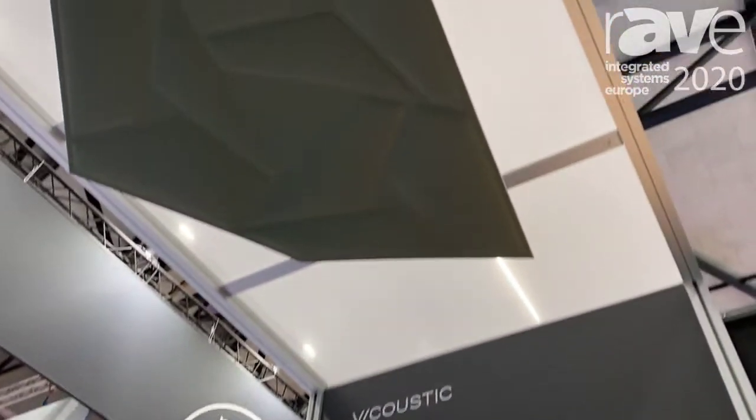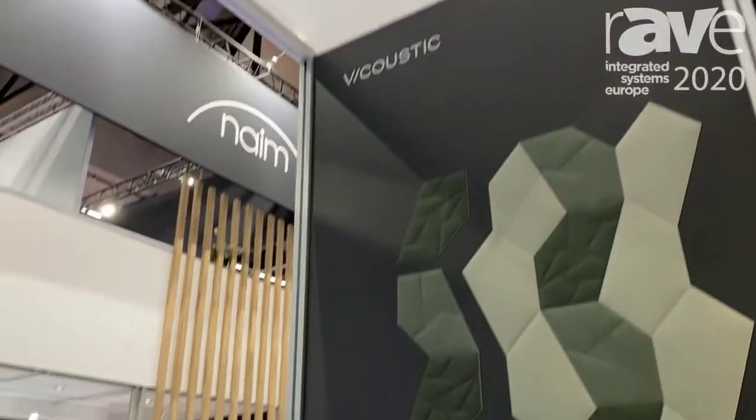We can have these designs, and we also not only do the wall panels, we also do the suspended elements for the ceiling. They can be used in all kinds of public spaces, workspaces, all kinds of applications for both commercial market and residential market.